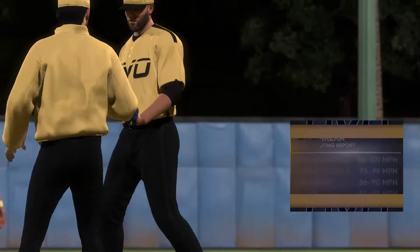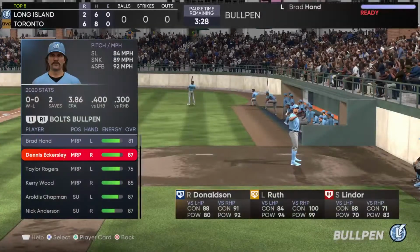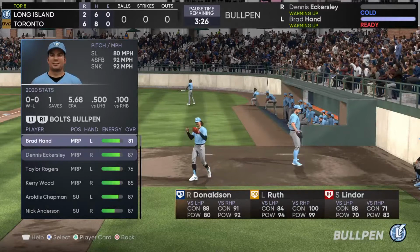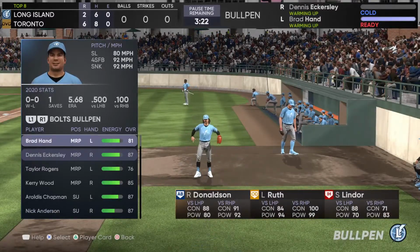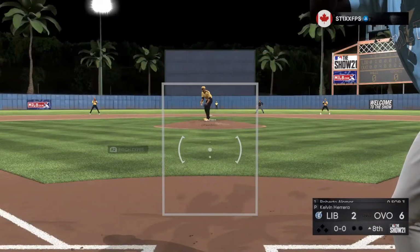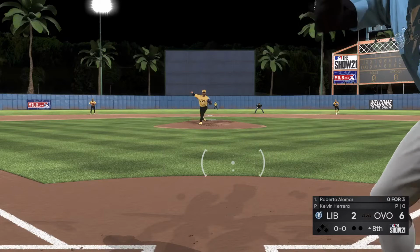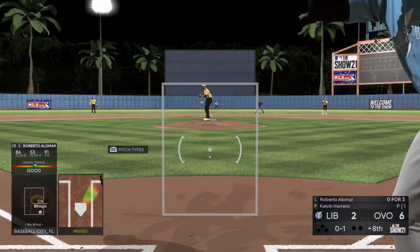Kelvin Herrera has been summoned from the bullpen as he'll do so to start the 8th. Roberto Alomar will be the first one to greet him here as he'll be forced to turn around and hit from the left side now. From the stretch, here's the pitch. Now a swing and a miss. Took something off that one, and it's strike 1.